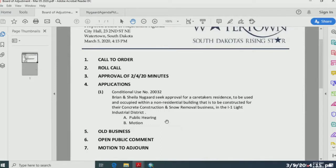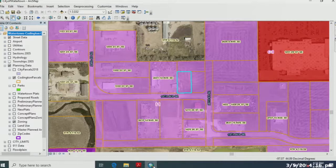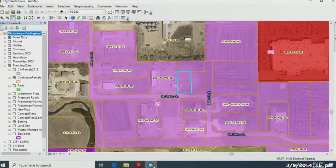Jill. Moving on to item 4, application conditional use permit number 20032. The owner applicant of this application for conditional use permit is Brian and Sheila Nygaard, doing business as Nygaard Concrete Construction and Snow Removal. The property address is yet to be determined. It will happen with the building, but it's approximately 2511 and 2515 14th Avenue Southeast. This is a conditional use request. The applicant seeks approval for a caretaker's residence in a contractor's shop and storage yard facility to be constructed in the I-1 Light Industrial District.